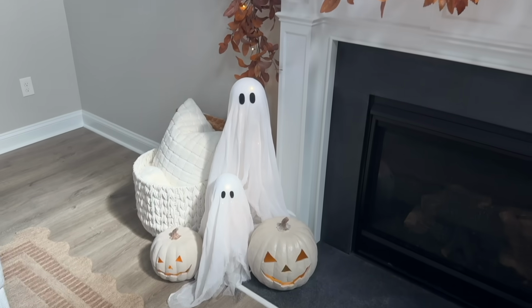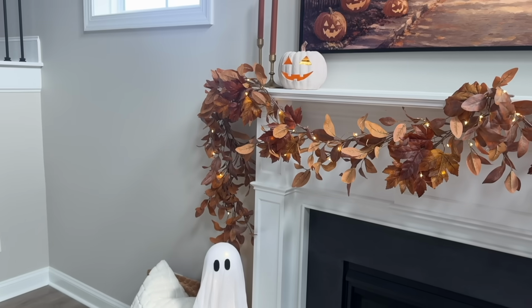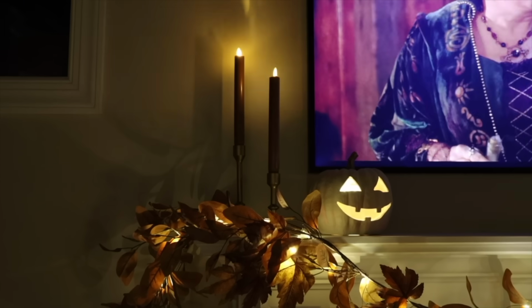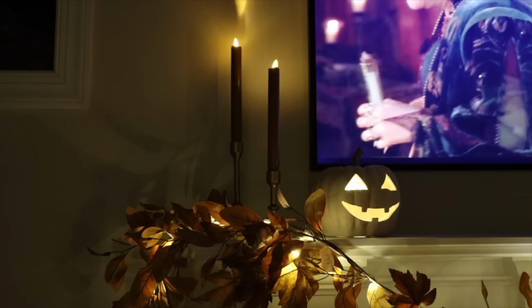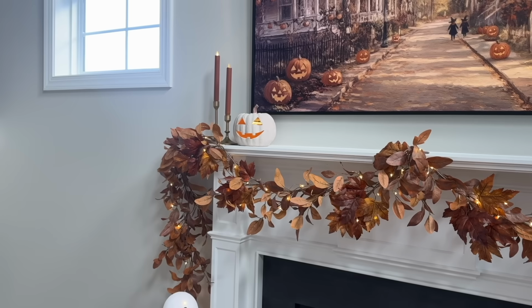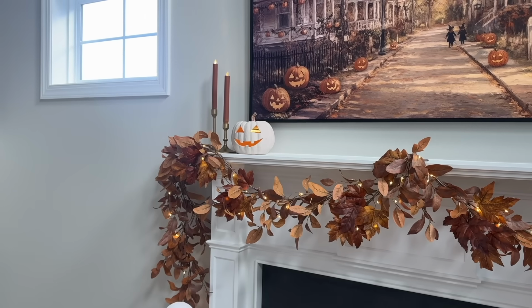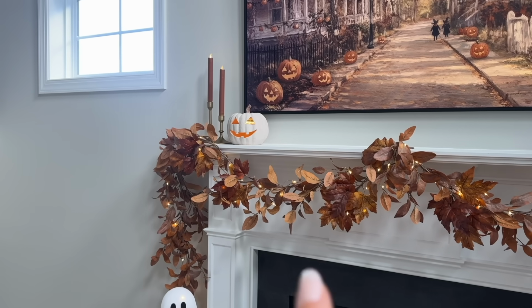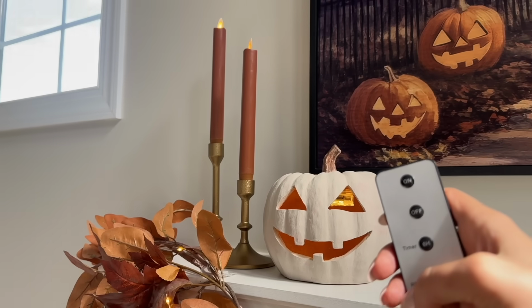And then we'll go to the top of the fireplace mantle here where I have another jack-o'-lantern. And then these taper candles, they are LED taper candles. They're like the flicker flame candles, so they look real and they really help create a nice mood in here, especially at night.